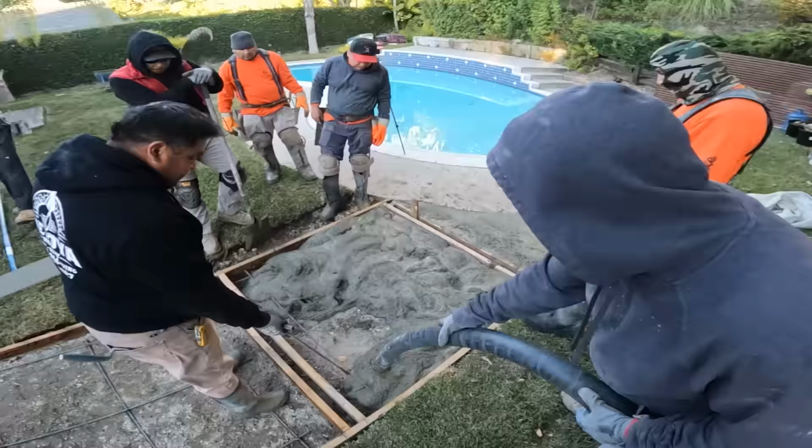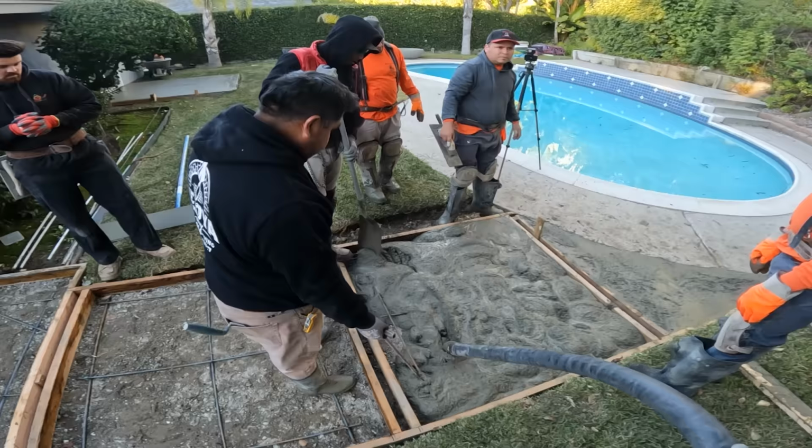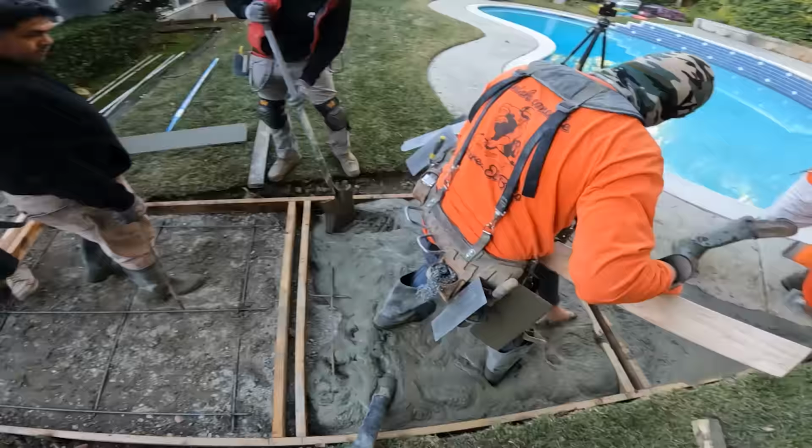You guys want them to put more water? No, you want only meat. You want to mix it up? Yeah, mix it in the water. Pretty wet, huh? Well, it's just chunky. Yeah, it's chunky.